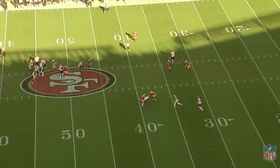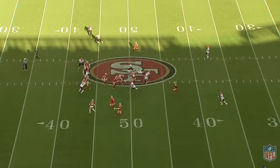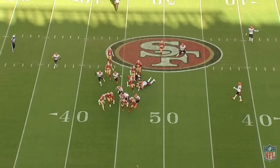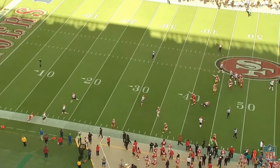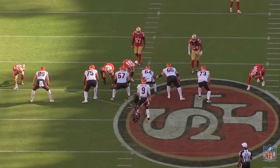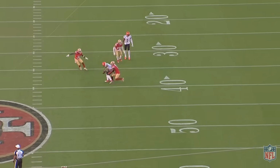Same route concept, in my opinion, as that first throw in this video. That certainly could have been a turnover. This thing incompletion here. But the idea being that we just can't get on the same page with this route. This is a different coverage, but it's the same type of short in route. Again, 3rd and 7, 3, put it on him.